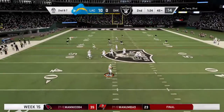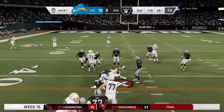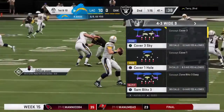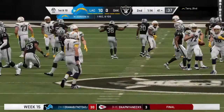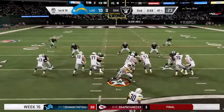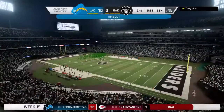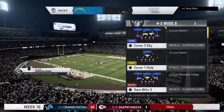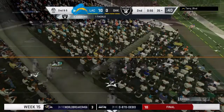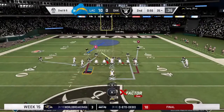Off play action, Bass. This is Gordon on the dump off. And he'll go down shy of the 40 at the 41. That one a first down pickup of 8. Running on first down, Eckler. And he gets this to the 35, good for a gain of 5. The Chargers going to signal for the first of their timeouts, as the stoppage will come with a little under a minute to go in this first half.